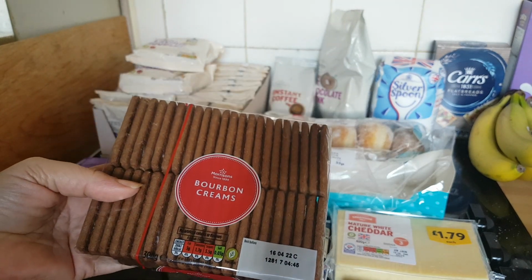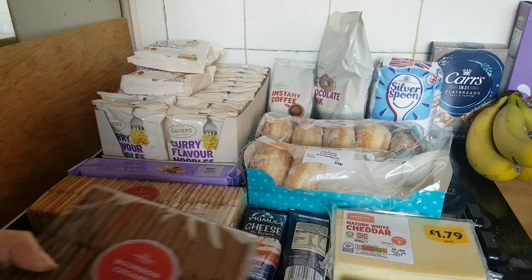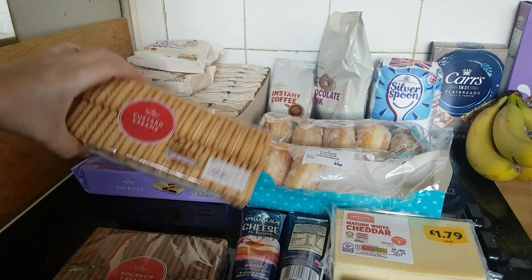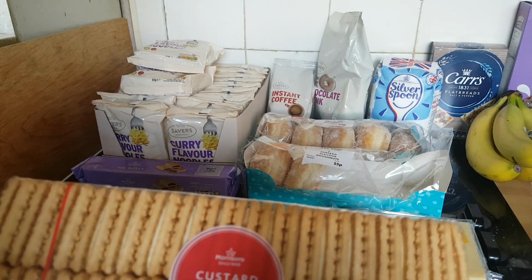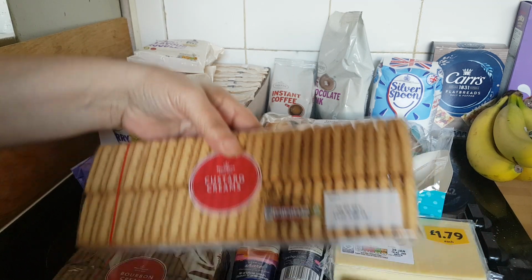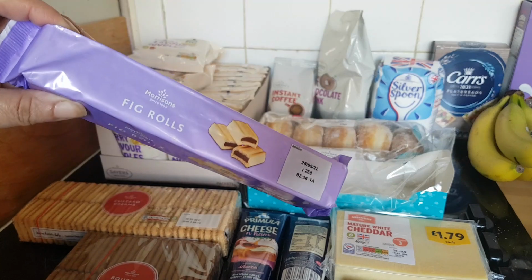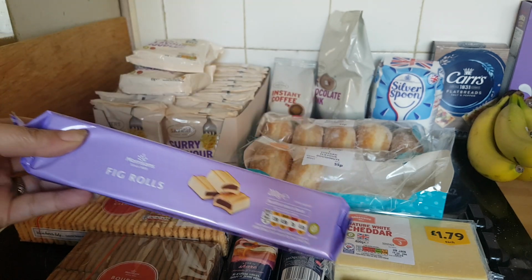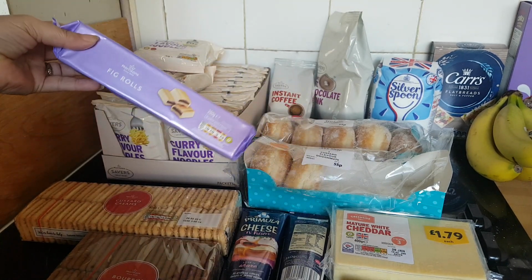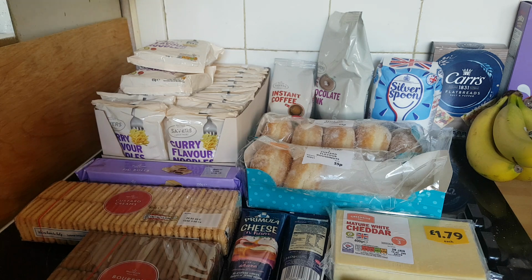Bourbons were 45p, which for 300 grams is a bit on the pricey side for us. 400 grams of custard creams were 50p, which we again normally wouldn't pay, would only go up to 40p normally. And I know these are cheaper in Aldi, but these were 49p. But he wanted them, so I let him just pick them up. I thought I won't tell him that they're 15p roughly cheaper elsewhere.